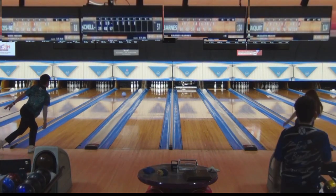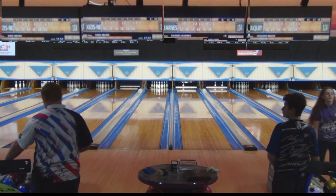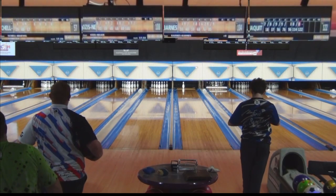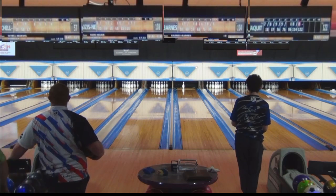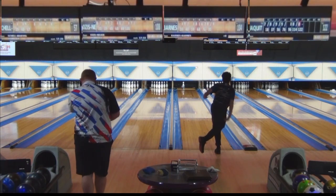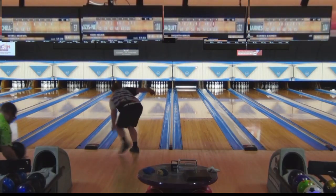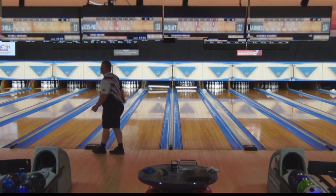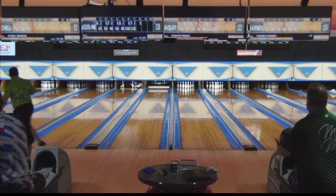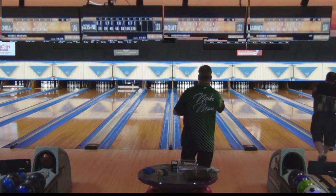Eric Barnes goes a little bit light, leaving the 2-pin. And Bethany makes a field goal right through the middle. So 8 miss, 122 for them in the 7th. And Eric makes his spare. Anthony definitely got that a little left early. Came in high, but with all the power he puts behind that ball, he got them all to fall.